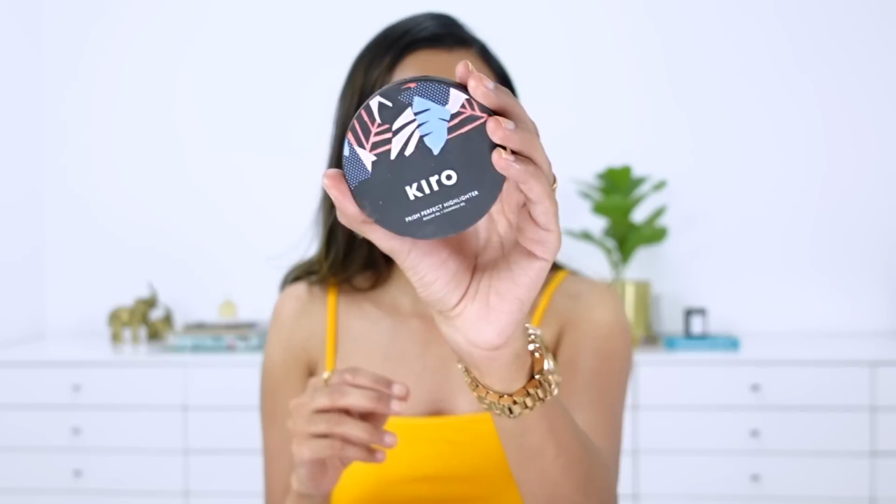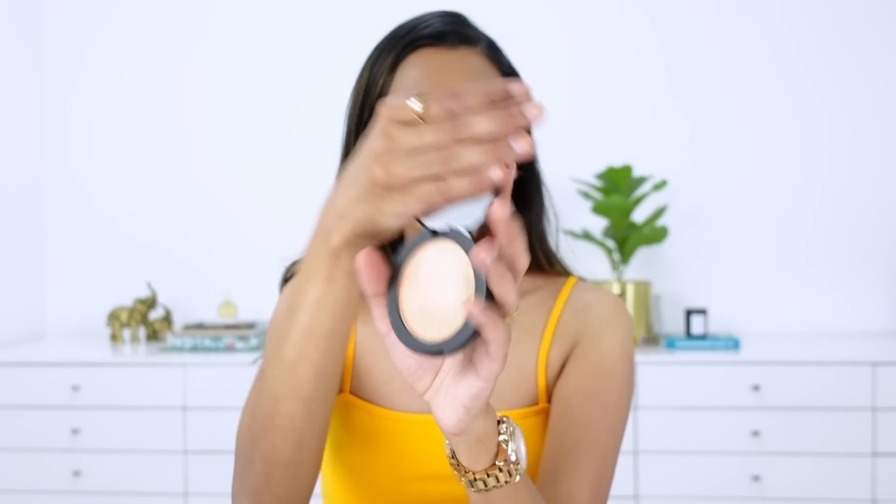The first one we have is a Kiro Prism Perfect highlighter. This has two shades right here. You can mix both of these, that is a really good shade, like a nice golden shade, or you can use it individually. And this is very soft. It is very subtle on the skin, and you can build on it, but it's not a very intense highlighter even if you try to build on it. So that could be a good thing or a bad thing for a lot of people.